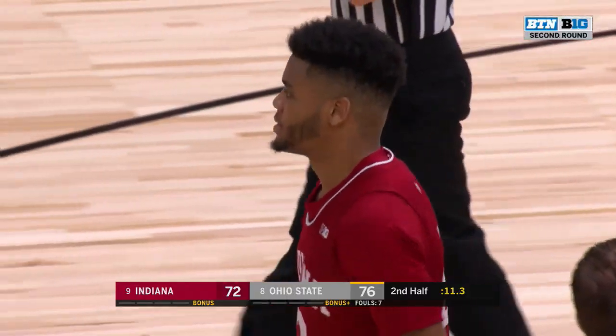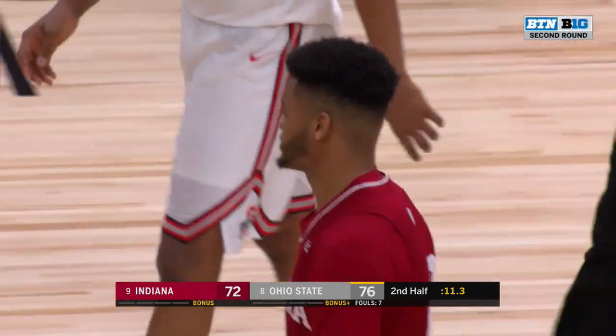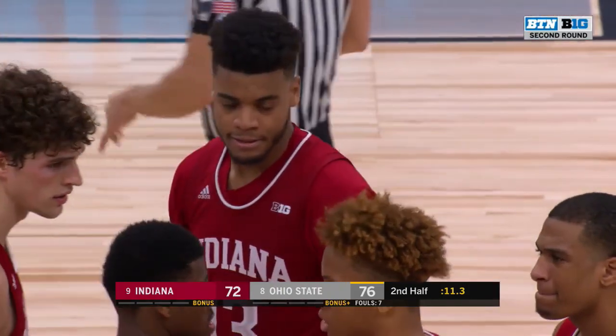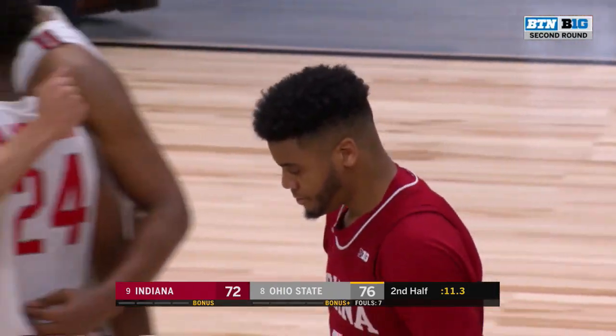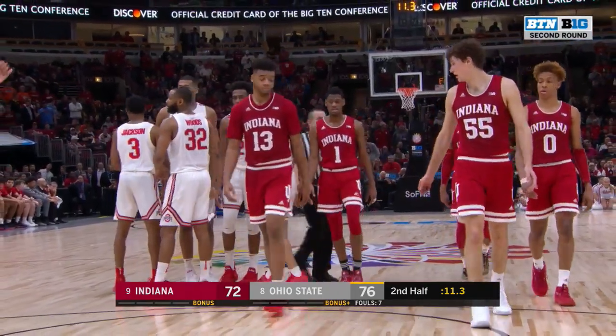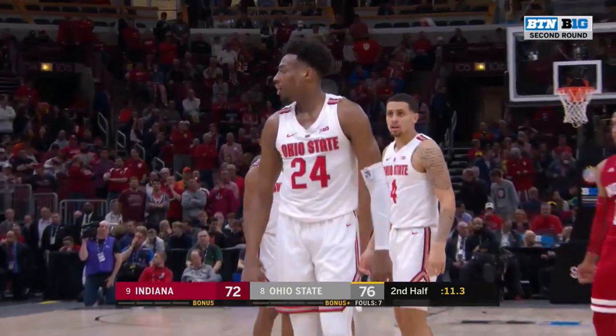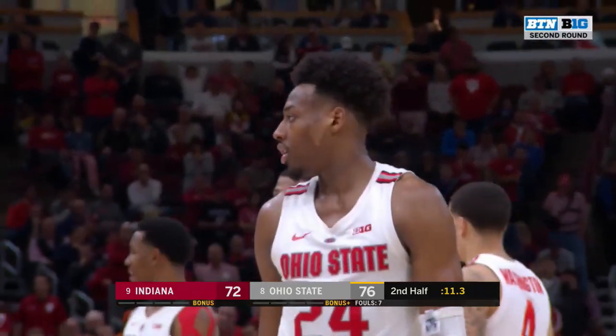Jawan Morgan fouls Andre Wesson, and he'll have 2 free throws. That's foul number 4 on Morgan. Wesson is a pretty good foul shooter, as is his whole Ohio State squad at 74%. And Wesson has made 4 out of 4 from the line here tonight.